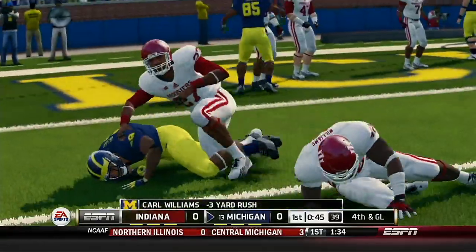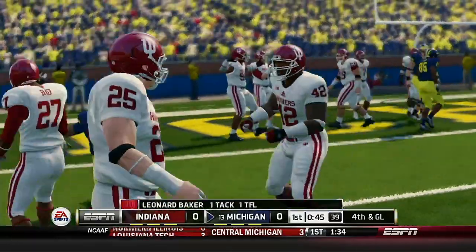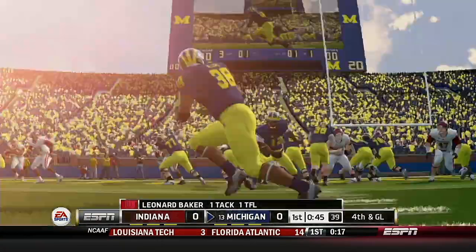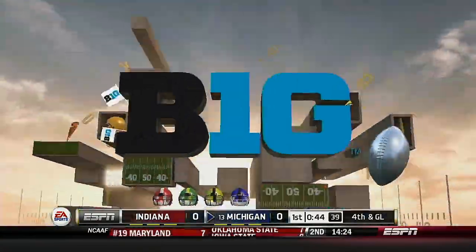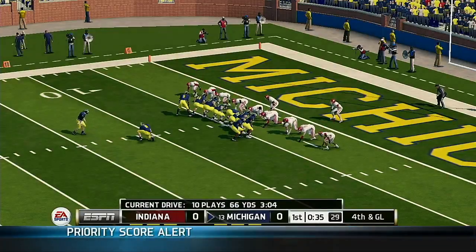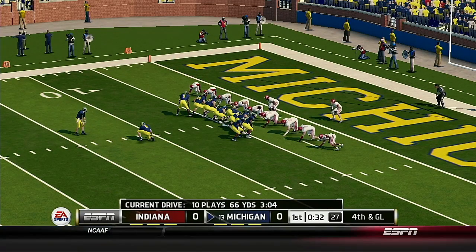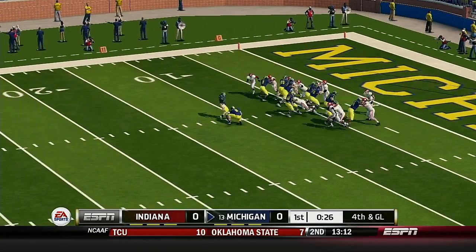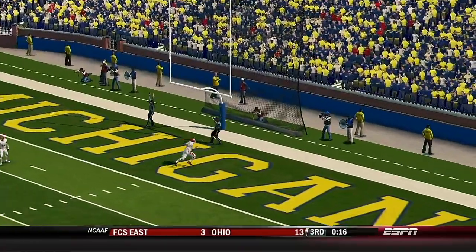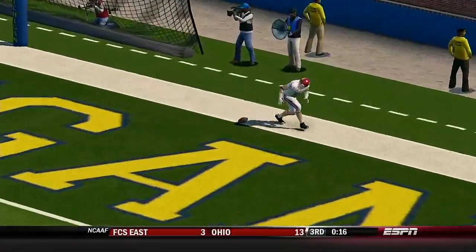Here's a handoff, and he saves the score. Loss of 3 on the play. That brings us 4th and goal. Michigan is looking to go up by 3. Kicks away, and it's through the uprights.